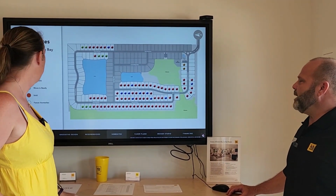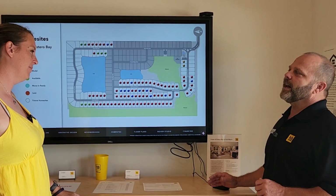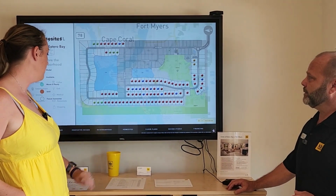Yep. So the easy math for everyone to try to get them into the ballpark of how much is a brand new home with everything that I like, how much is that going to cost me? I would take base price and add $90,000 to that. And I'm going to say add 100 just to be safe. Okay.